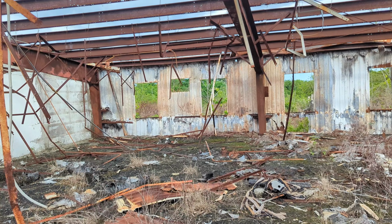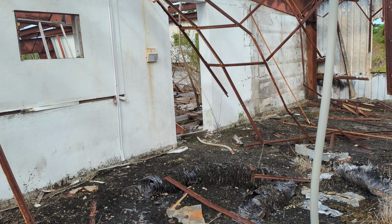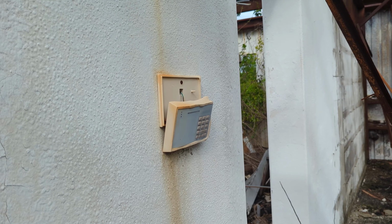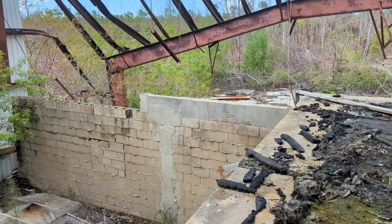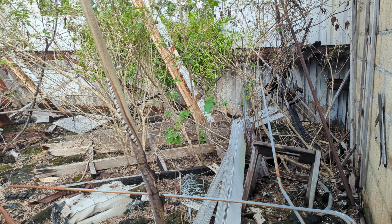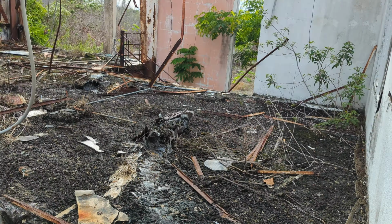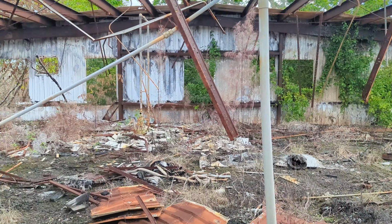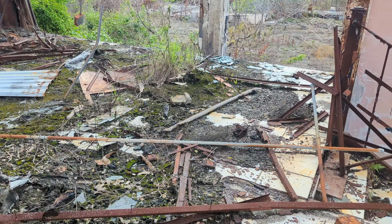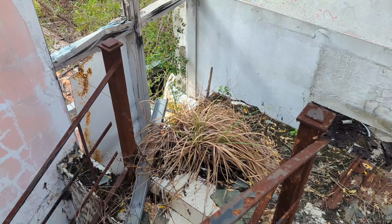This place has been abandoned from 2004, it seems. 20 years. That was a nice intercom. That stairway is broken. Real and still strong.